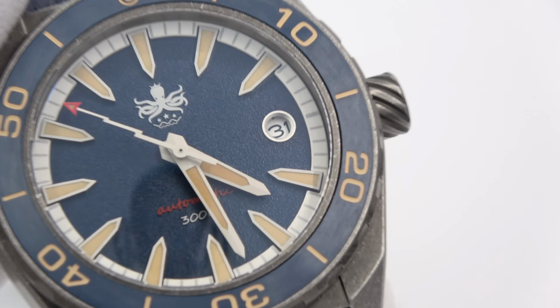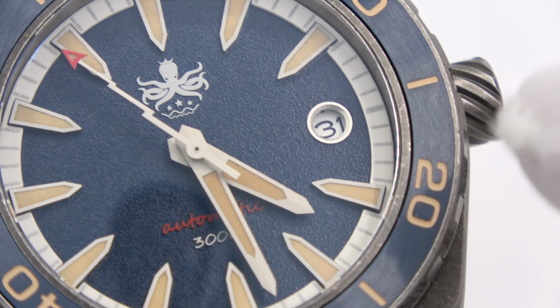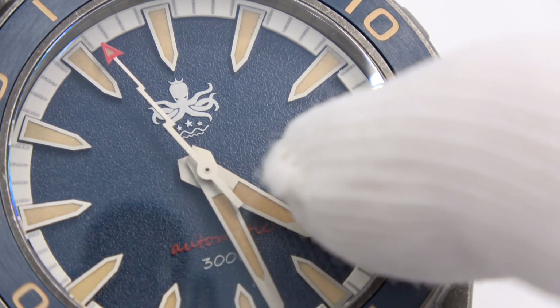Beautiful dial, really nice blue. And good applied indices with lume in them.